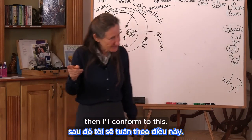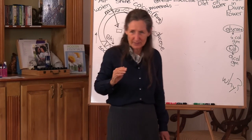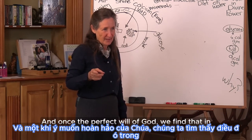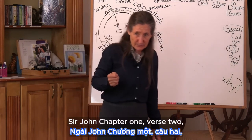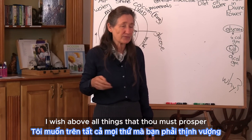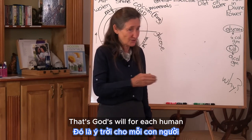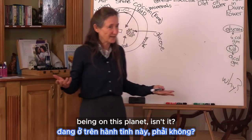So let's define that again. Be not conformed to this world, but be transformed by the renewing of your mind, that you may prove what is that good, acceptable, and perfect will of God. And what's the perfect will of God? We find that in 3 John chapter 1 verse 2, where he says, Beloved, I wish above all things that thou mayest prosper and be in health, even as thy soul prospers. That's God's will for each human being on this planet, isn't it?